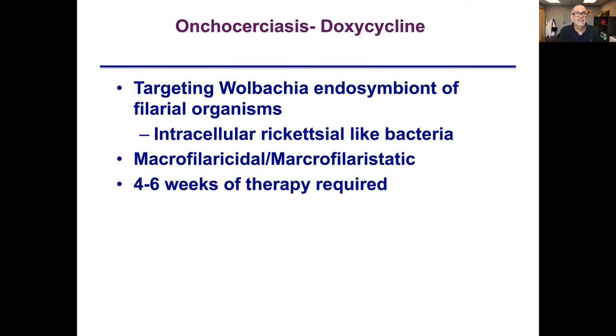I want to talk a little bit about doxycycline. Doxycycline is, as we all know, an antibiotic. But in the case of the filaria, and particularly W. bancrofti and Onchocerca, the adult worms in particular, but all stages, have a Wolbachia endosymbiont, an intracellular rickettsial-like bacteria. And 6 weeks of doxy is actually adulticidal, or if not adulticidal, is what we call macrofilariostatic, meaning that it renders the adults incapable of producing microfilaria, and ultimately they die of, call it, old age.